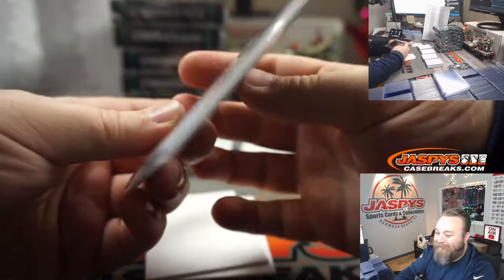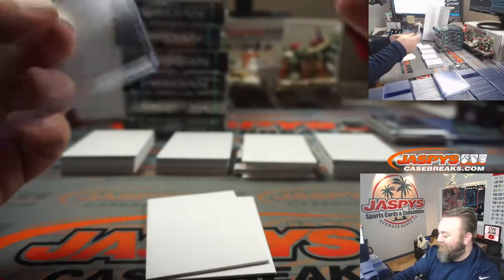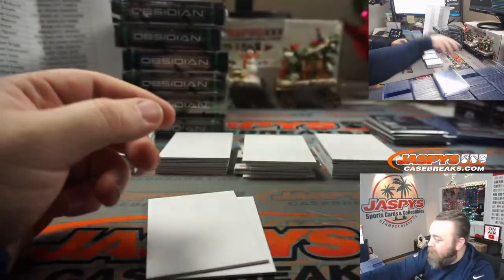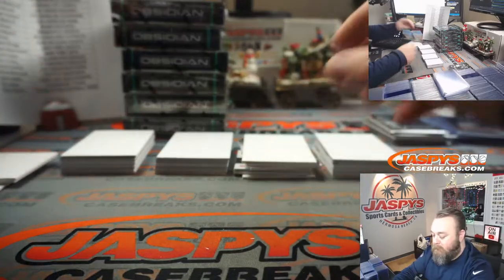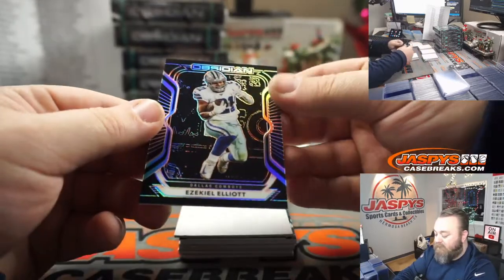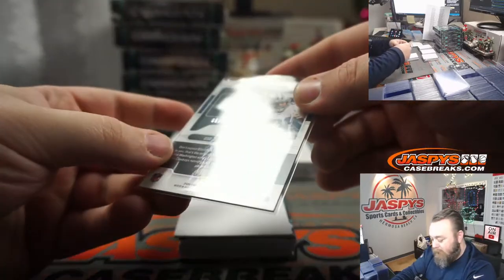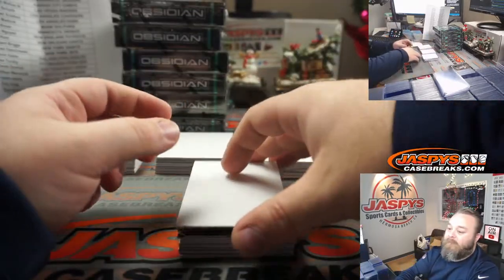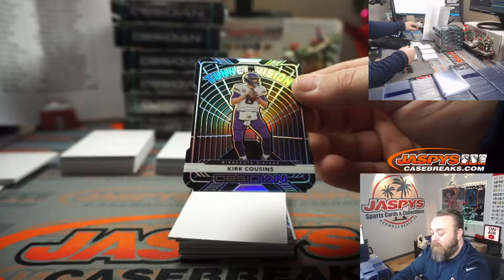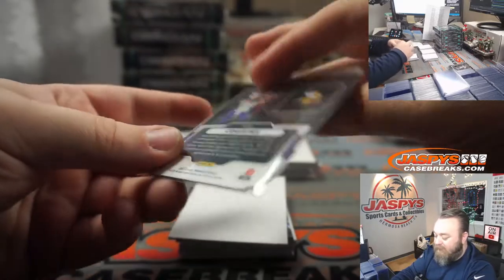25 out of 99. Ezekiel Elliott, Dallas Cowboys, Chad Briggs, 65 out of 75. Tunnel Vision die cut, Kirk Cousins for the Vikings, Kurt Disser, 8 out of 35.